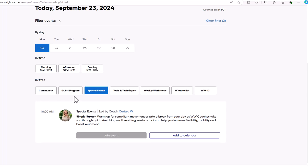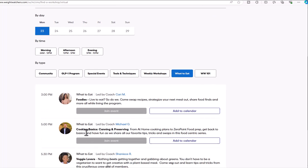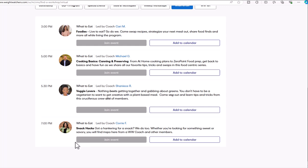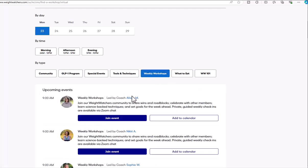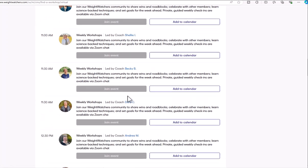So if you want it broken down, you can just click one of these, what to eat. Today at 5 p.m., they're going to have a special cooking basics, canning, and preserving. They're going to have a veggie lovers, foodies, and snack hacks. So it's not just the usual weekly workshop. You can go to the weekly workshops. If you click weekly workshops, it's going to show all the times for your weekly workshops.